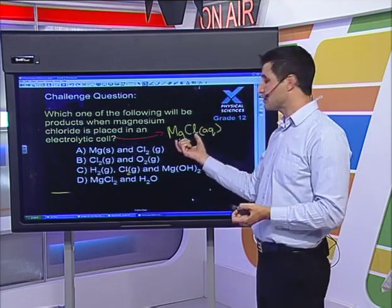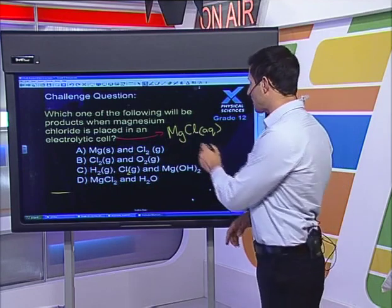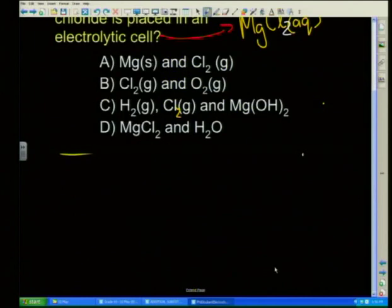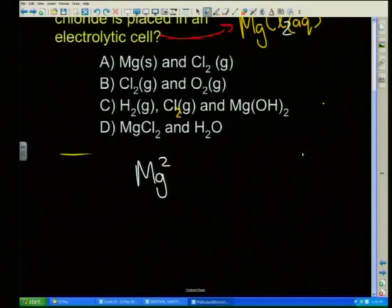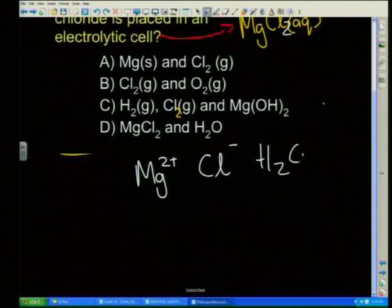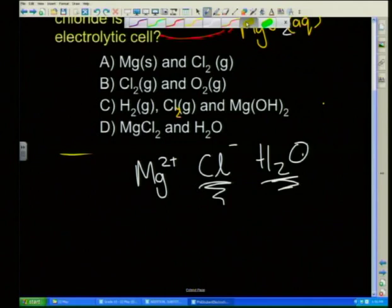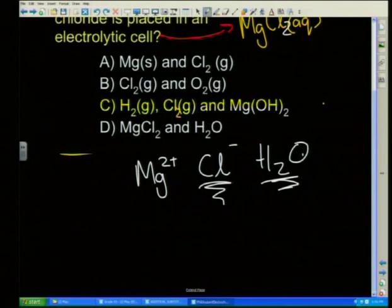Now, when I do electrolysis on MgCl2, it is going to change into Mg2+ ions and Cl- ions, and there's going to be H2O. What I'm going to find is that H2O and Cl- are going to be my reactants. So if you're wondering which one is the correct answer, I'm going to put you out of your misery straight away and not discuss all of them. I'm going to find that option C is going to be the winner.